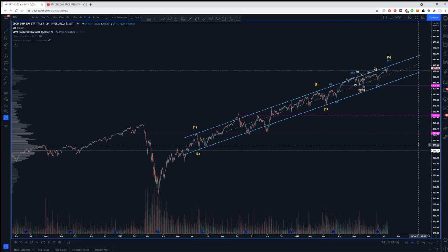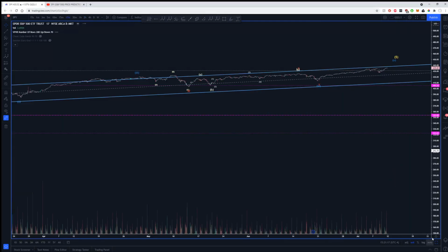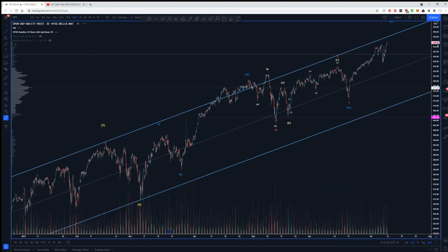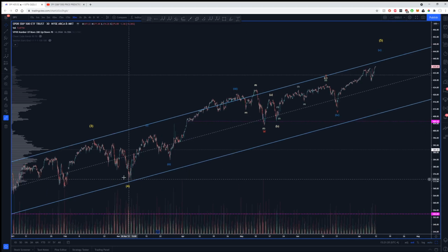Now, inside of that yellow 5-wave, as I was saying, there are waves inside of waves. We have yet another 5-wave structure. So if we go ahead and dive into this yellow 5-wave structure right here, you can see I have yet another blue 1, 2, 3, and I believe the 4 is now in, which is a change from the previous video. We were looking for that final push downwards to put that 4 in, and now we need to finish that blue 5-wave structure, which would finish the yellow 5-wave structure at the same spot.